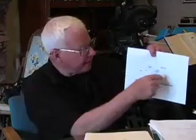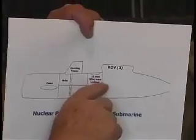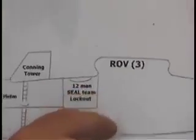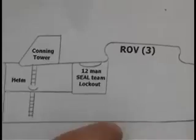This is a nuclear-powered fast-attack submarine. The interesting thing about this is I believe it uses fusion instead of fission. It's only 70 feet long. Imagine a nuclear source that could power that thing within that small of space. This is a 12-man SEAL team lockout. And this is the submarine. I think there's about 70 of them now.